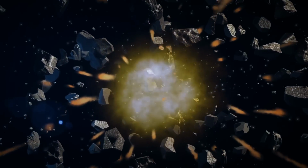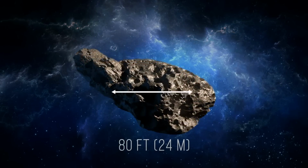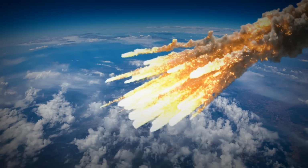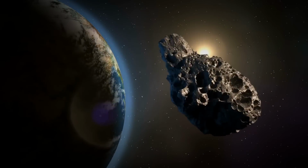Asteroids up to 80 feet wide would burn up completely in our atmosphere due to friction against the air. Rocks between 80 feet and half a mile in size may not burn up completely and cause local damage. Anything larger is considered very hazardous.